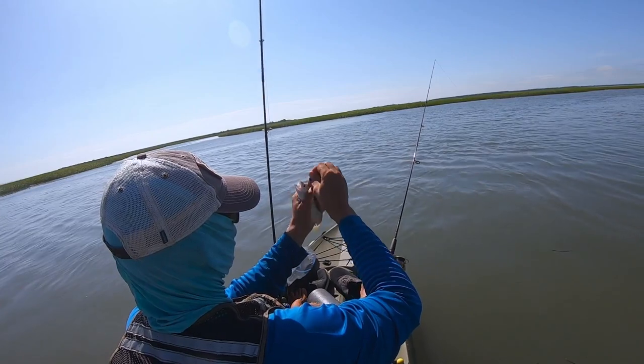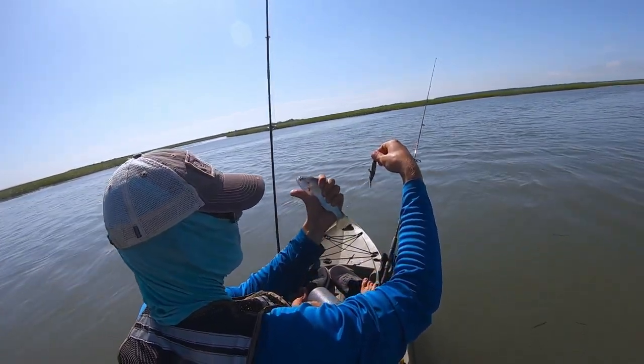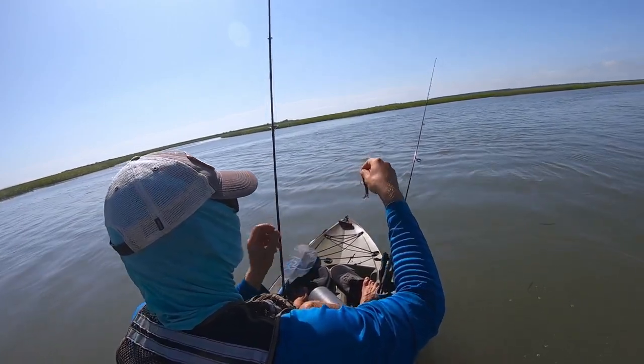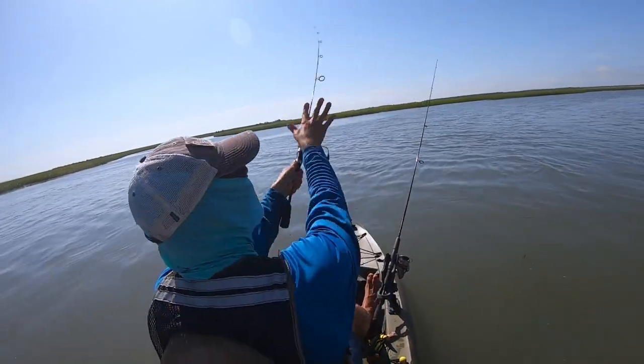Caught a croaker, I think, on a Salty Ned. All right, well, let's see if I can do that again. I was just slowly reeling it in and shaking it.